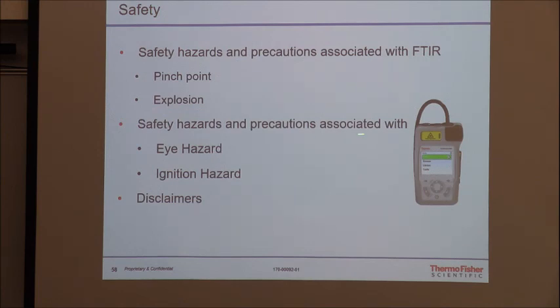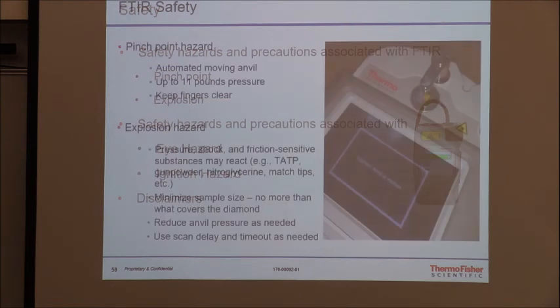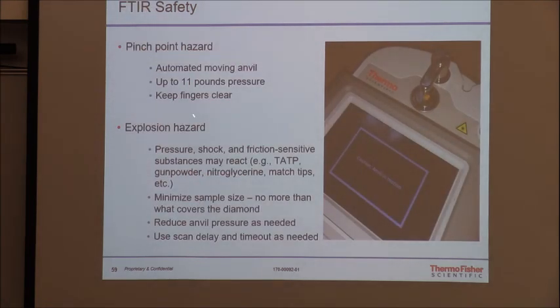Okay? Things with the Raman: eye and ignition hazard. What I mean by eye hazard is the laser pointer. That's why they actually have the little probes that go on them, the little shields that go around it. So just be alert to that. Thermal disclaimer. Okay? Pinch point can be up to 11 pounds. Keep things clear. Again, don't do the pressure sensitive materials on the back.